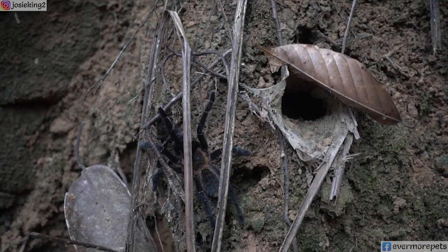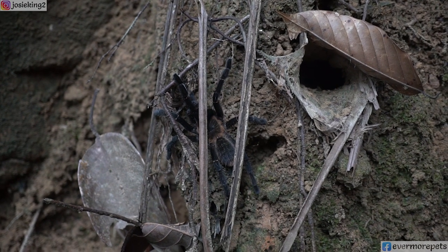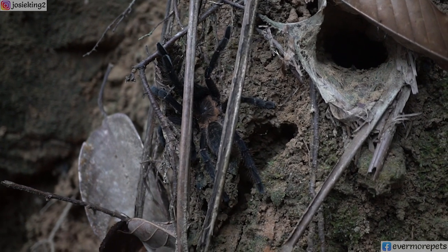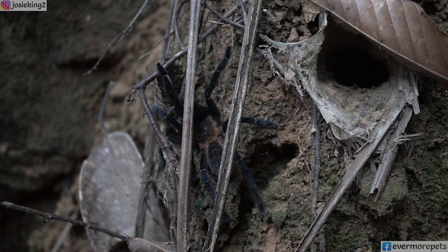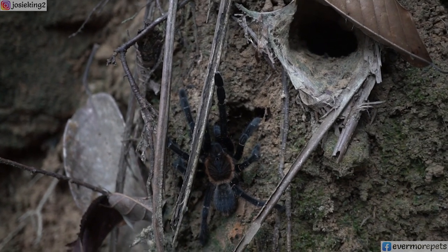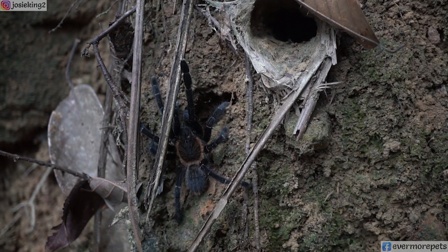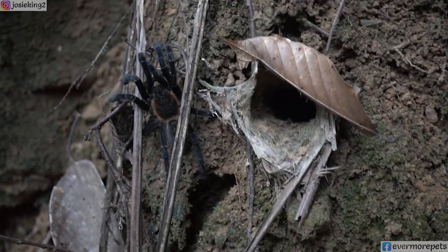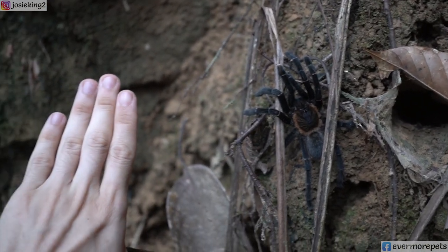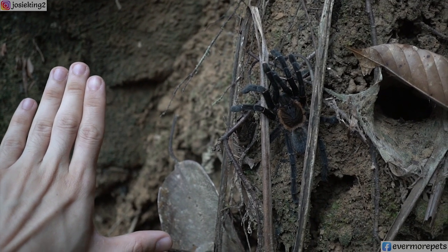So guys, this is the Borneo orange fringe tarantula, previously known as Haplopelma dorea, also now known as Cyriopagopus dorea. It's a very fast individual. It's just outside its burrow. I'll try putting my hand near it to show you guys how big it is. There you go. That's the closest I'll go, because this guy is really fierce.